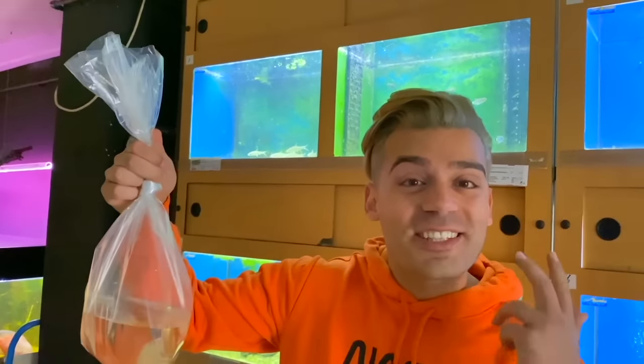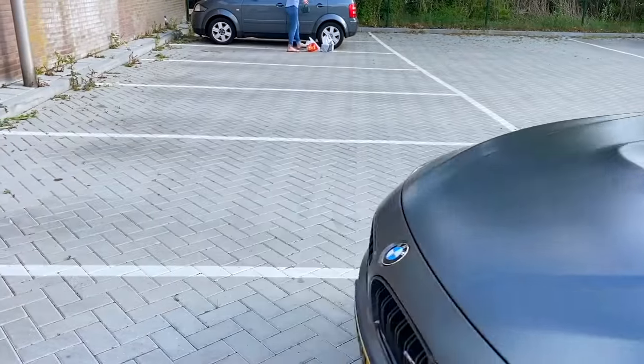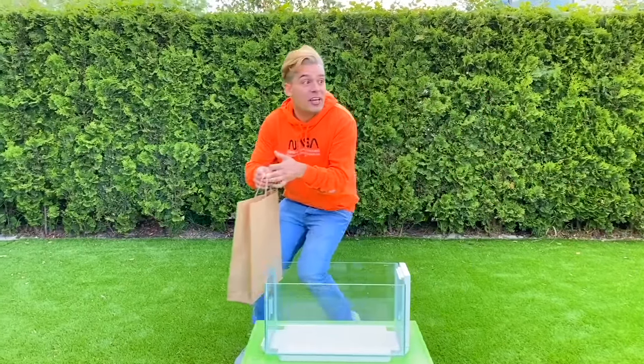Alright guys, we got two goldfish. A red one and a yellow one. Let's go! The goldfish are safe in the back and we're going home. Okay, we got the fish. We have to hurry before Jason comes.